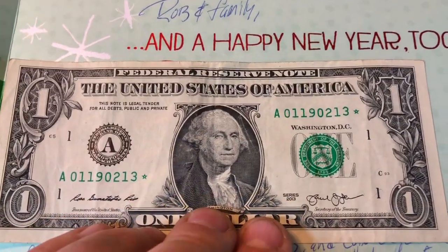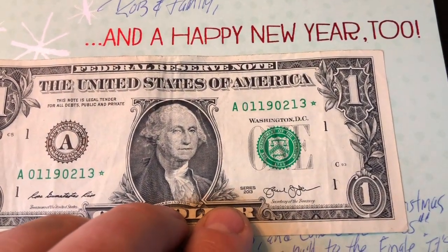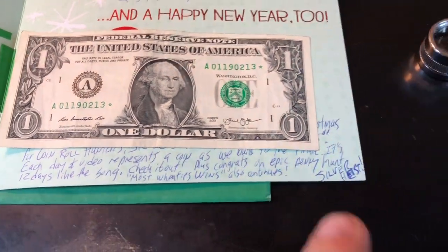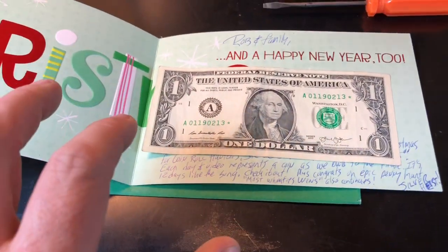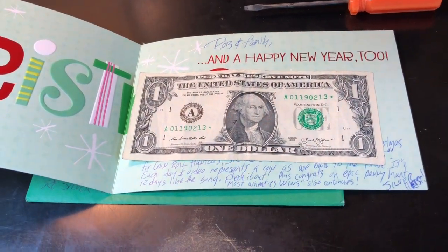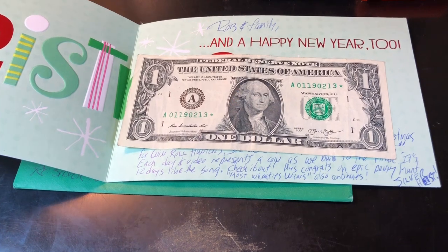He even tossed in, because he knows I love them, a $1 star note, 01190213. Beautiful. Thanks again, Silver Heist. Merry Christmas to you and your family as well. Happy holidays, brother. And looking forward to checking out your 12 Days of Christmas series.